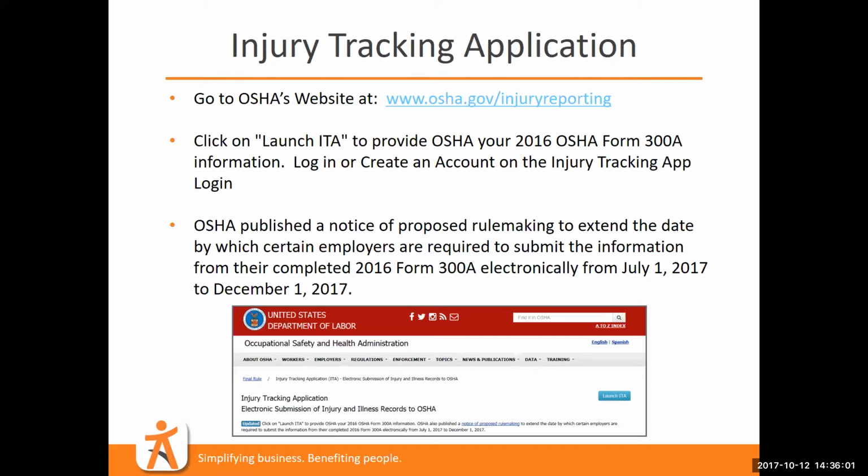OSHA published a notice of the proposed rulemaking, and the deadline started out to be July 1st. Well, they didn't have the website up and running in time to get this done by July 1st, so they extended the date to December 1st. And all this information we need to do before December 1st. So I encourage all of you, if you haven't done it already, please get your information up and running and filed in that system before December 1st. Here we are nearly in the middle of October, and time goes quickly. Next slide.